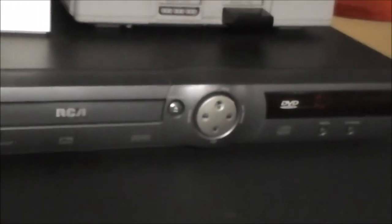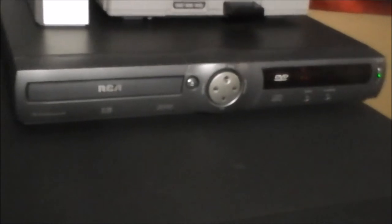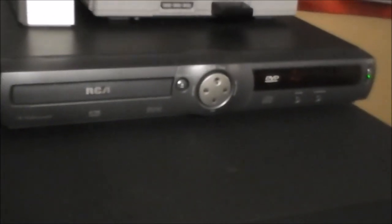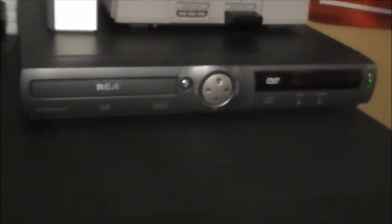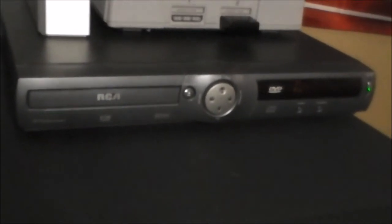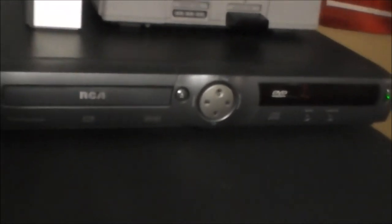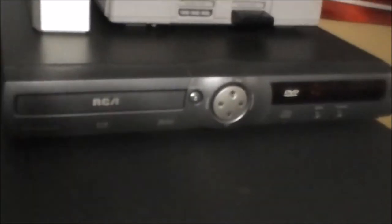Again, as you can see, RCA. I actually got this DVD player on eBay. This is the second unit that I've had of that particular model. I just took a liking to that model. I had it originally, and it kind of crapped out, but I liked it so much I wanted it again. So I went to good old trusty eBay and found it.